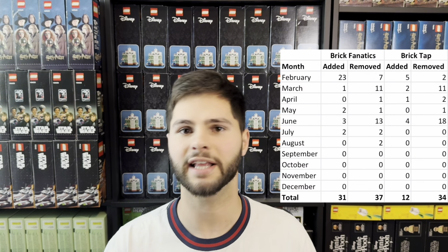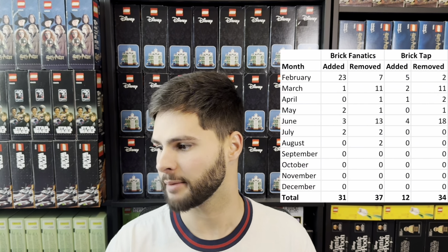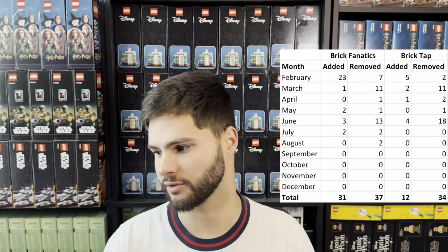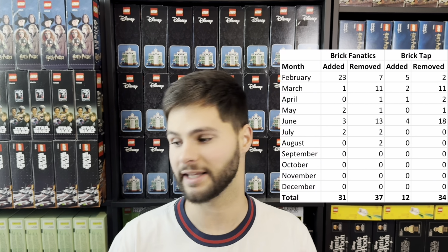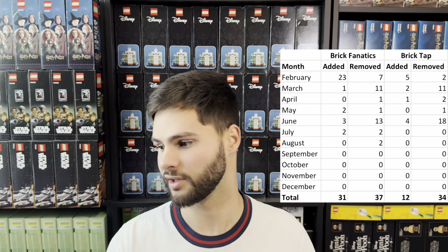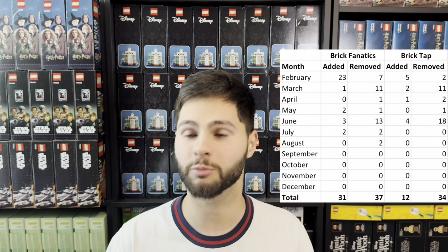Getting started with a month-by-month breakdown of changes between the two retirement lists, February had the most changes for Fanatics. They added 23 sets and pushed 7 sets. For BrickTap, they only added 5 sets and pushed out 2 sets. In March, Fanatics added 2 sets and pushed 11 sets, while BrickTap added 1 set and pushed 11. These first 2 months were very heavy with changes, but April and May were pretty light.